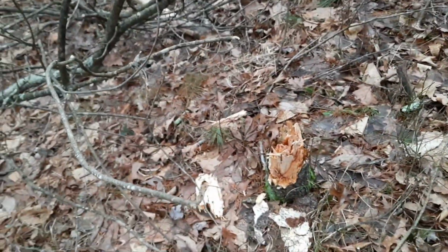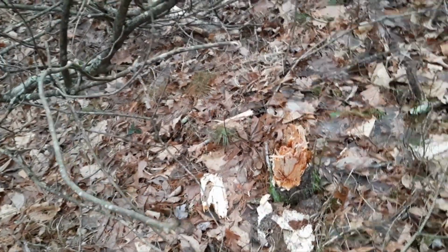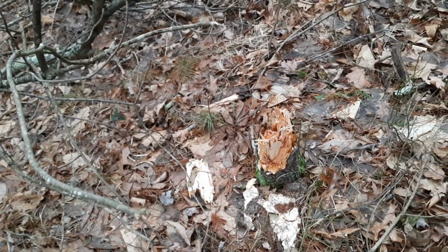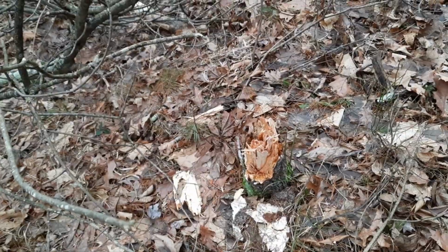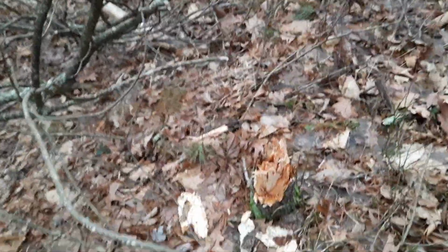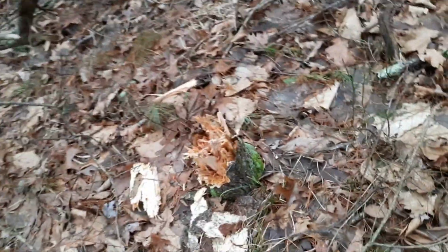But look at that, ripped. Look at that tree being ripped like that. That snapped. That's a fresh, clean snap, but I don't see the tree. That's interesting. I got a couple of fresh snaps. Interesting.